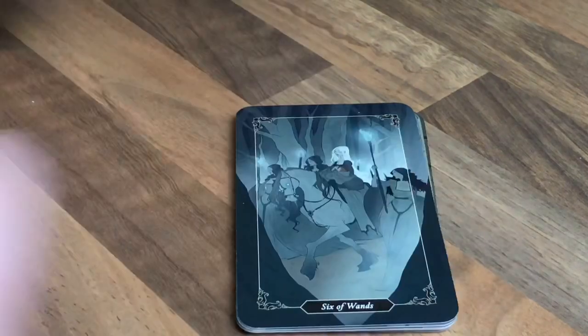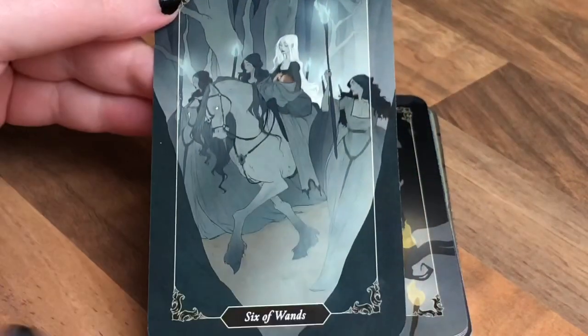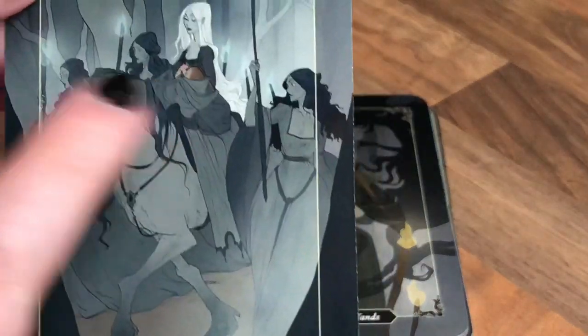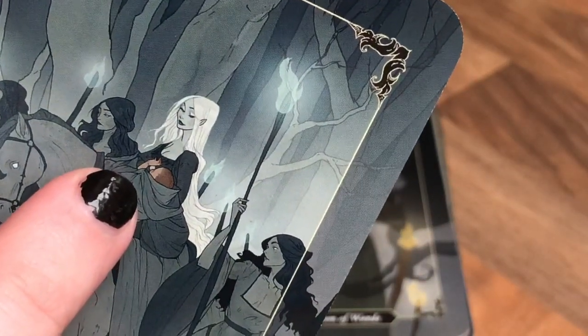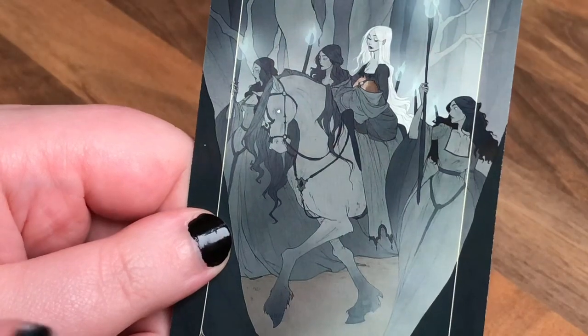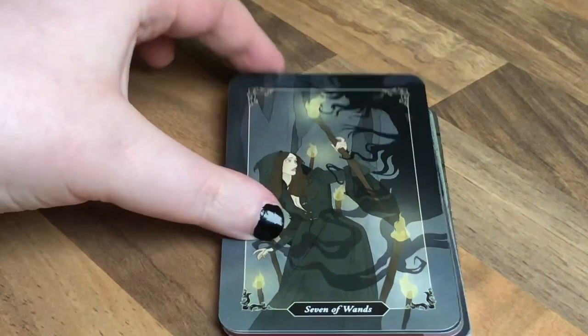First off, I want to talk about the Six of Wands. So if we look closely, they're all coming back victorious, but they're all women, and they're all, I think, in this grayscale. And I was like, what's she holding when I was looking at it? She has a little baby. So she's come back victorious after giving birth. And I was like, phenomenal. Phenomenal concept of that card.